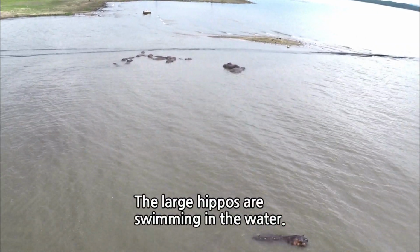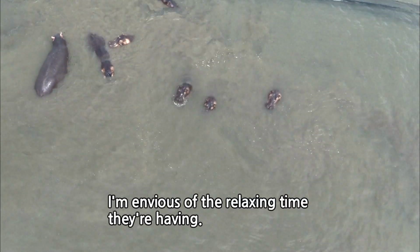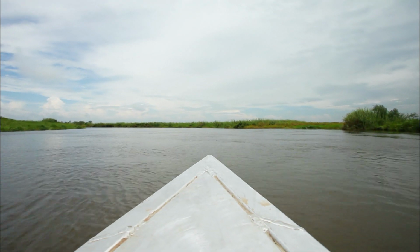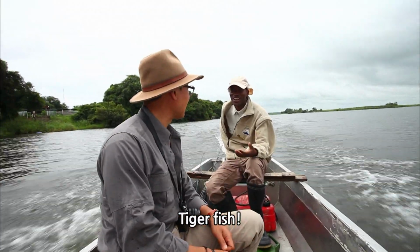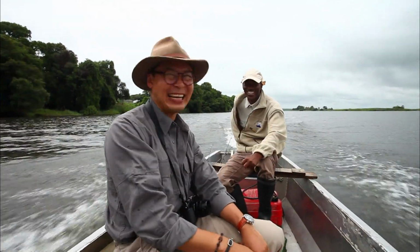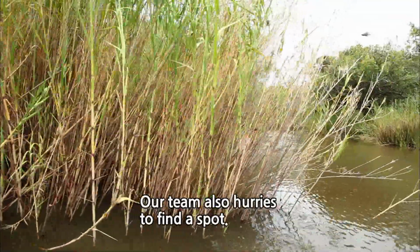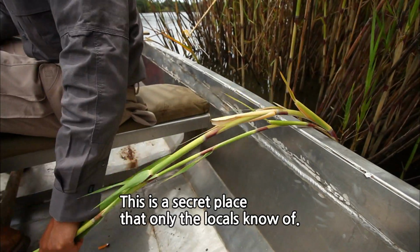The large hippos are swimming in the water. I'm envious of the relaxing time they're having. Some people have already gotten settled. Our team also hurries to find a spot. This is a secret place that only the locals know of.